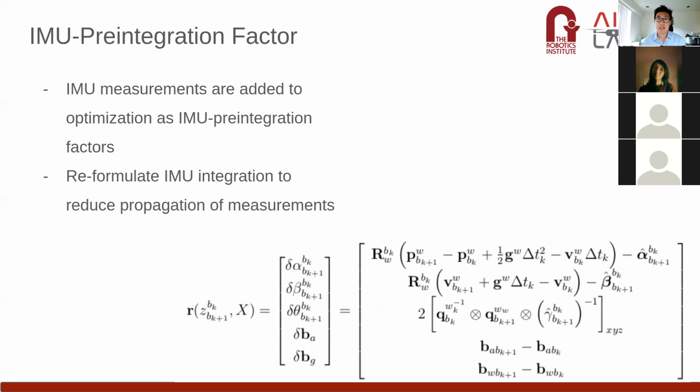IMU measurements are added to the optimization problem as IMU measurement residuals in a pre-integration fashion. IMU pre-integration reformulates the IMU integration process by integrating using the IMU body frame, which will reduce our need for repropagating IMU states with constantly changing camera poses in the optimization process.